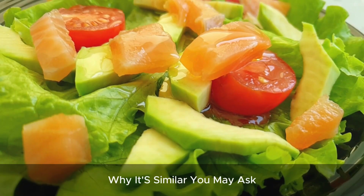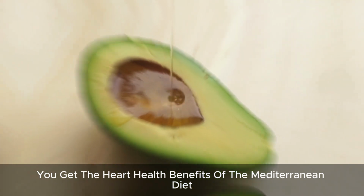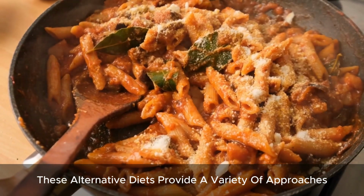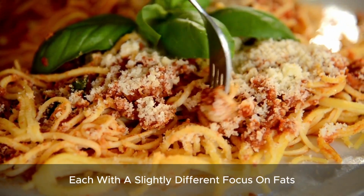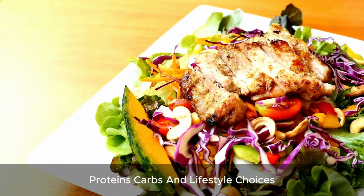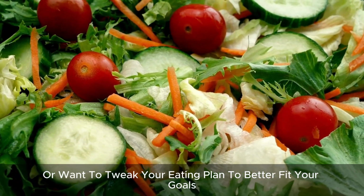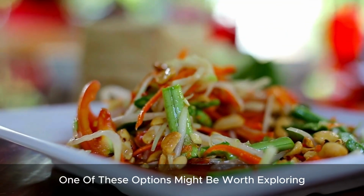Why it's similar, you may ask? You get the heart health benefits of the Mediterranean diet, but with the added fat-burning effects of ketosis. These alternative diets provide a variety of approaches, each with a slightly different focus on fats, proteins, carbs, and lifestyle choices. If you're looking for a middle ground or want to tweak your eating plan to better fit your goals, one of these options might be worth exploring.